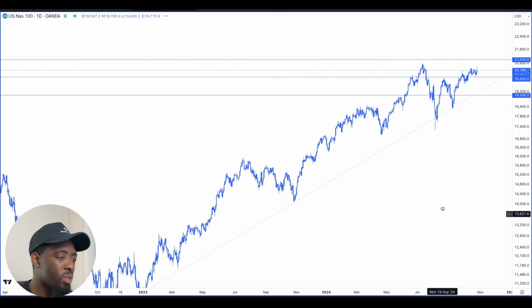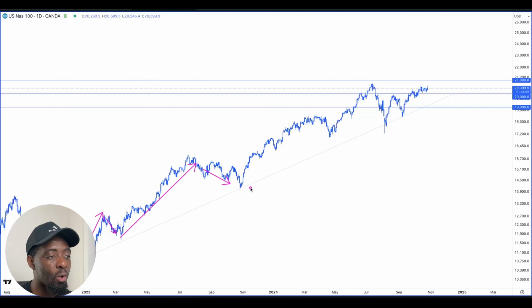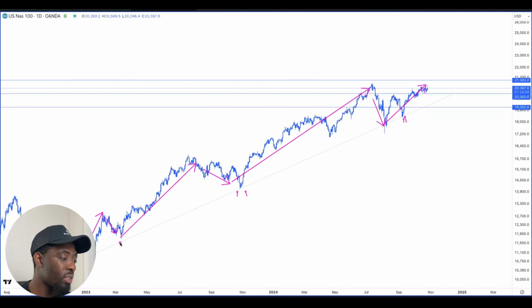So what's the big move on the daily? I zoomed out on this as well, just to understand what's happening. When I zoomed out, I saw there's an impulse, there's a correction, there's an impulse, there's a correction, there's an impulse, there's a correction, and currently price is moving again to the upside. So eventually, every time price gets to an area like this, you should expect moves to the upside.